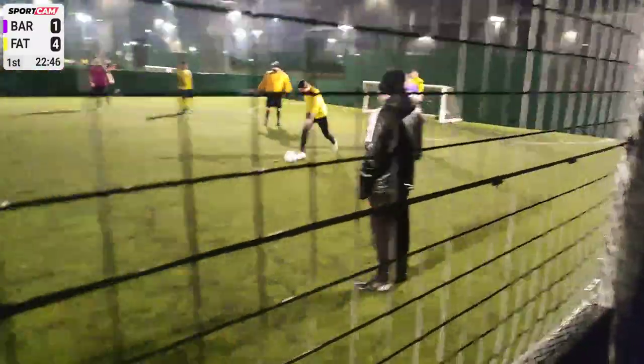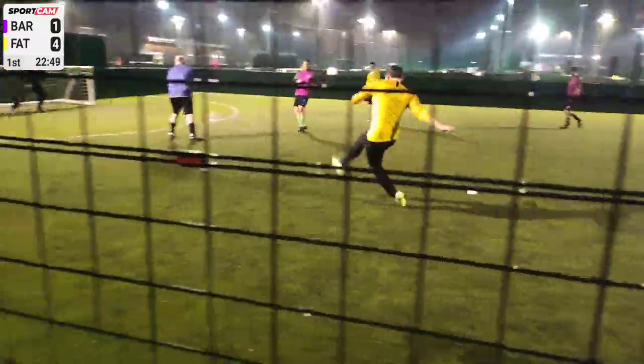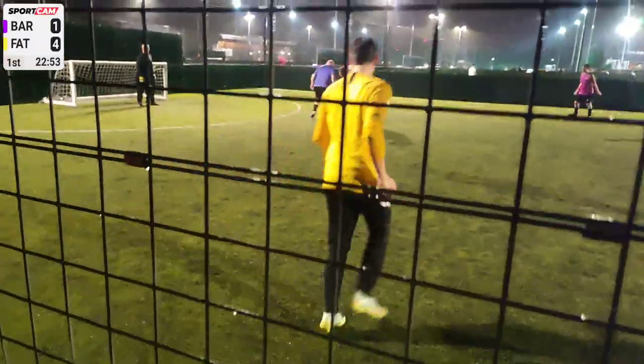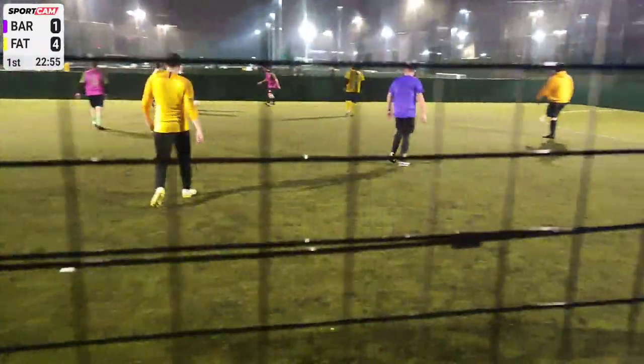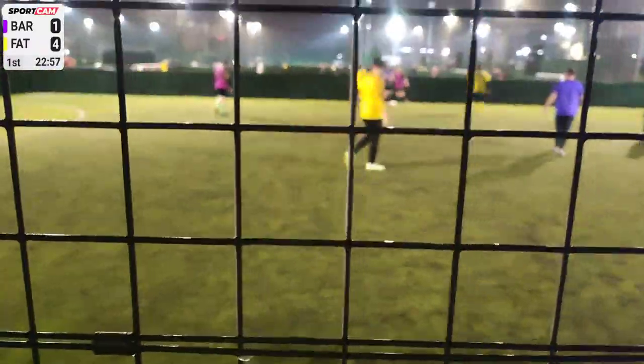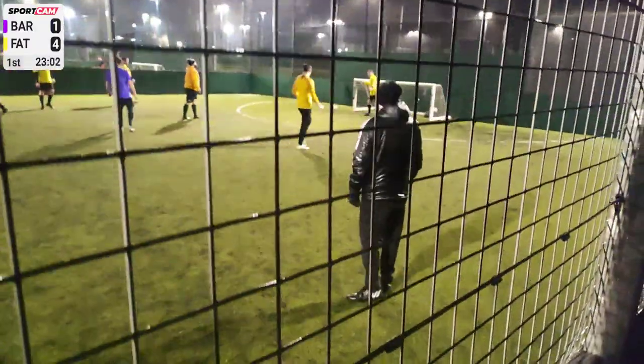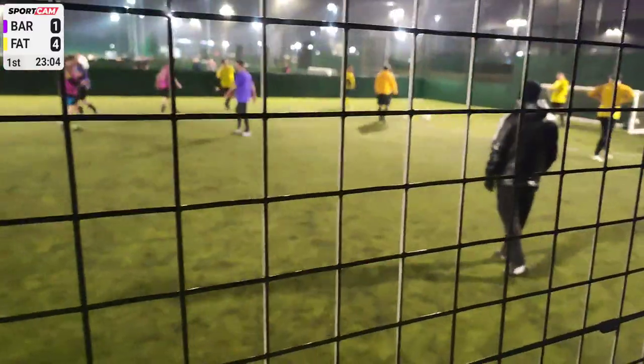Didn't know. Oh, that's well recovered by the Yellows defender. He shoots from range. That's a great save. It's a great strike, and that is 4-2.